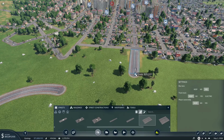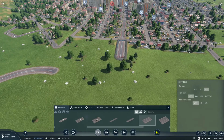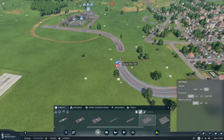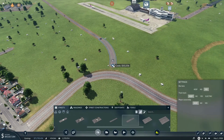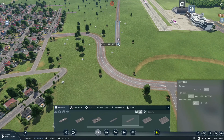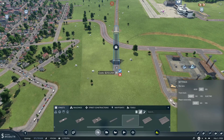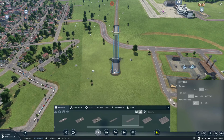Autosave. I'm going to pull this straight out. Curve it over. And then curve that in. And now this road is going to come straight. And then tunnel through. Just like that.